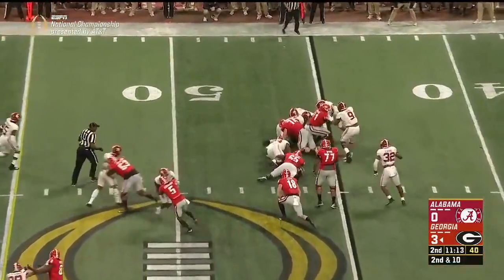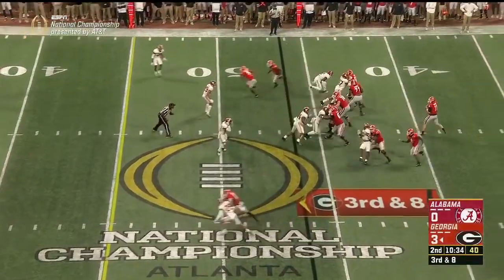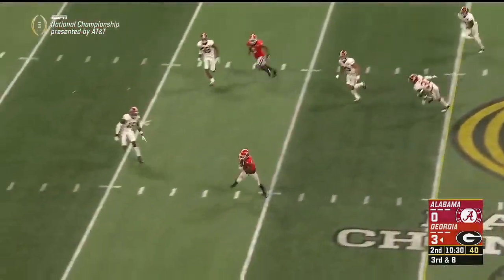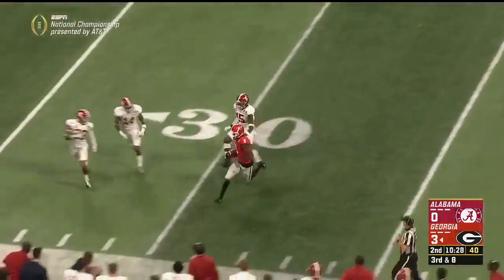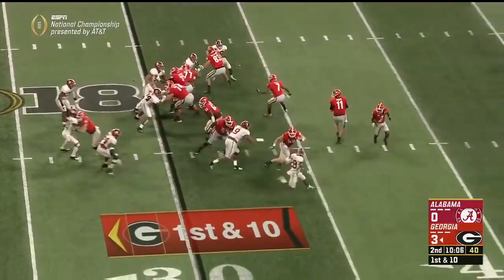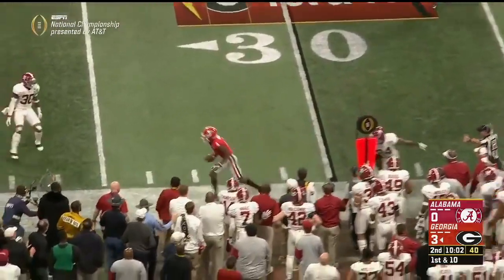It's Michel who picks his way, earns a yard. Chris Wims, number 6 to the left, hasn't caught a pass yet. Fromm took a look downfield, now checks it down, it's complete, and it's Riley Ridley, little brother. They fake the end around, and now Fromm flips it, lofted in the air. It's Mecole Hardman, the receiver.